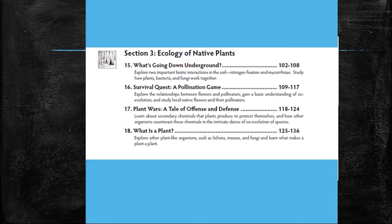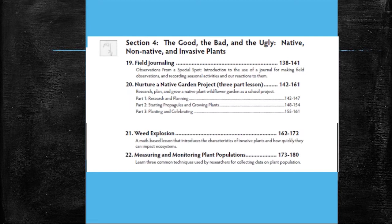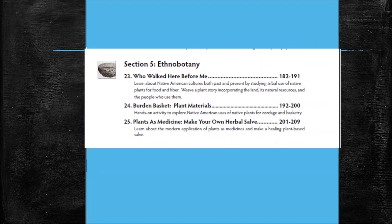Section 3 is the ecology of native plants, so we're extending past the native plants, specifically looking at soil structure, looking at pollinators, looking at how plants interact with their local environment. Section 4, talking about non-native and invasive plants, there's a lot of great lessons in here that engage all of the senses. There's an opportunity for students to draw. It's an opportunity for students to really explore what it means to be an invasive plant.